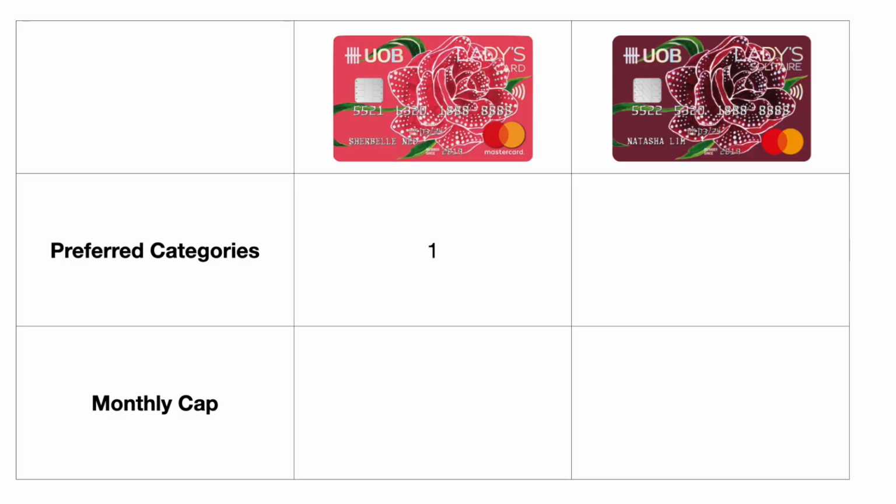For the $30,000 UOB Ladies Card, you can pick one category where you earn this 6 miles per dollar earn rate. Whereas for the UOB Lady Solitaire Card, you can actually choose 2 categories, which makes your card more versatile. For the UOB Ladies Card, you can get a maximum of $1,000 of spend per month, which will qualify for the 6 mile per dollar earn rate, making your total amount of miles 6,000 per month. While the high-end Solitaire Card has a cap of $3,000 per month, meaning to say you can earn as much as 18,000 miles within a calendar month.